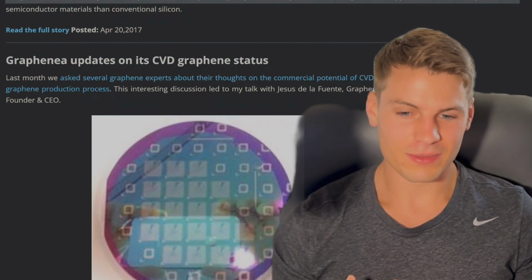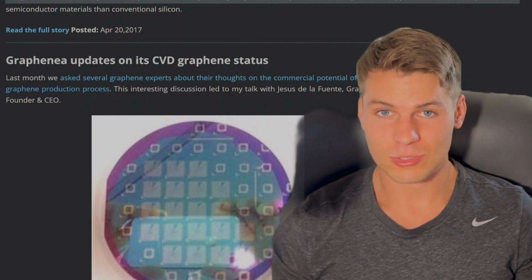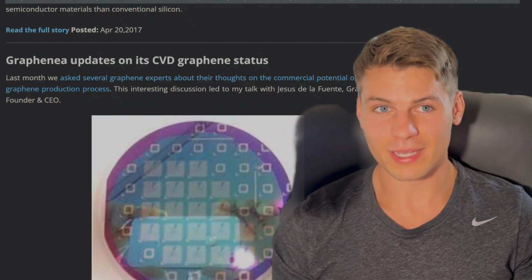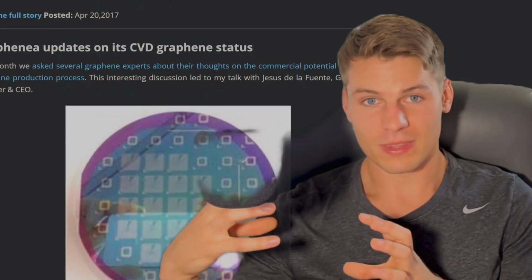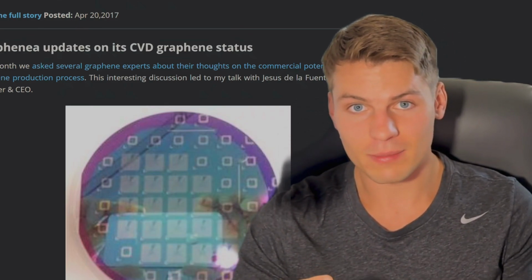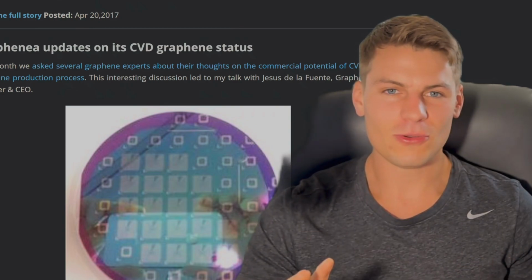If we have a fab that can produce 1 nanometer or 2 nanometer silicon wafers, well, it's actually just plug and play for graphene. A fab that works with 2 nanometer silicon wafers will also work for producing graphene in 2 nanometer gate size as well. Guys, that's huge.